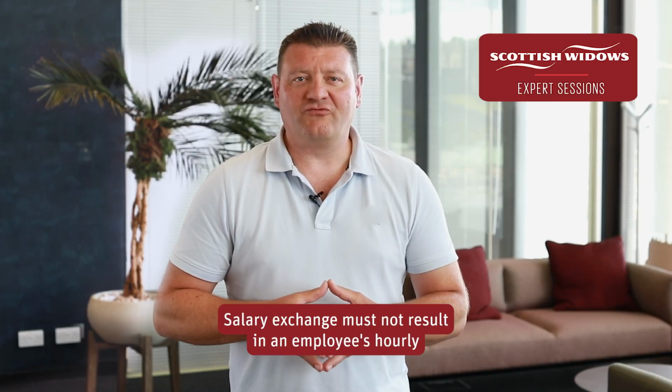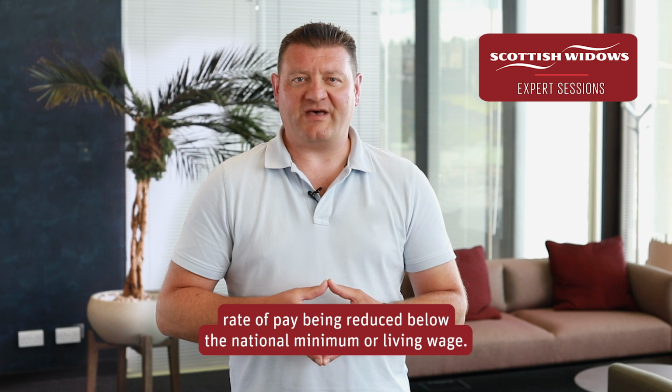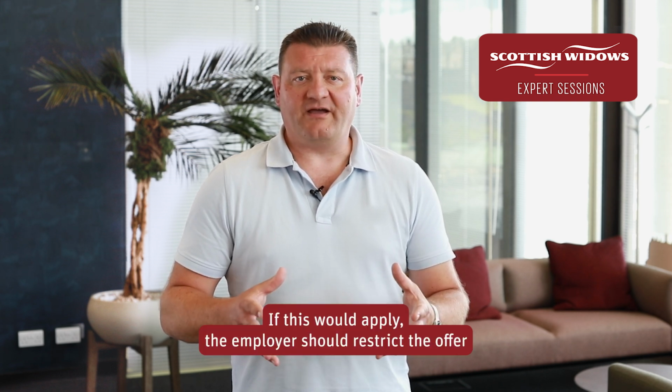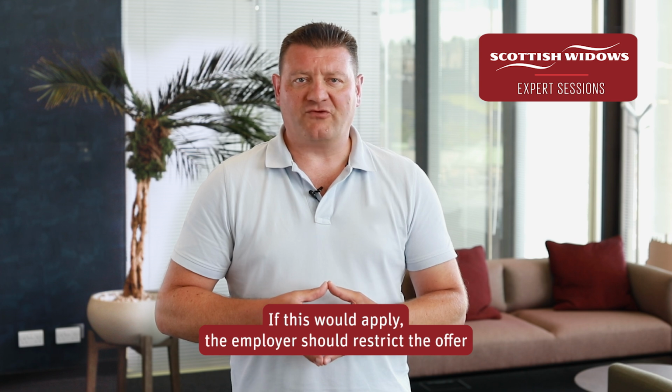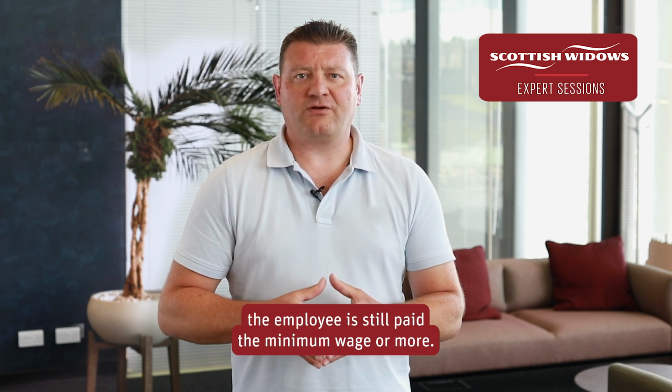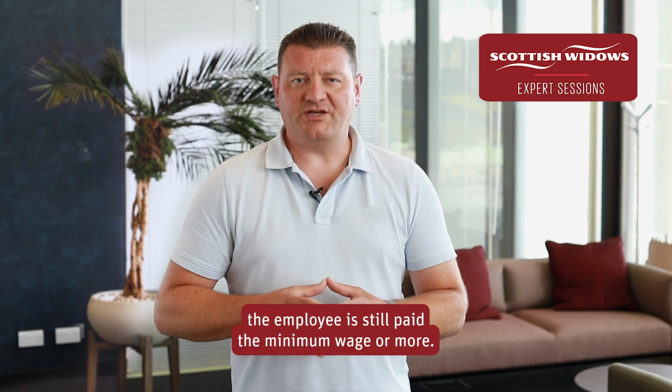Salary exchange must not result in an employee's hourly rate of pay being reduced below the national minimum or living wage. If this would apply, the employer should restrict the offer of salary exchange accordingly to ensure that after salary exchange, the employee is still paid the minimum wage or more.